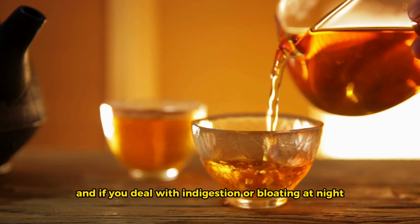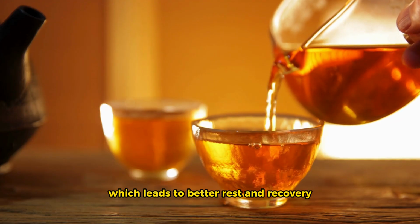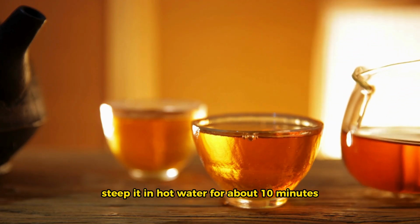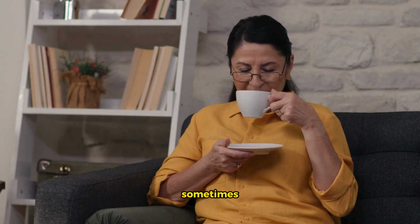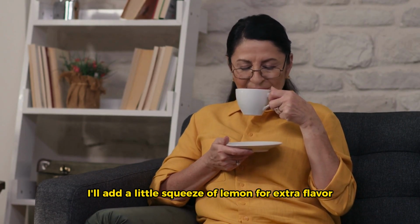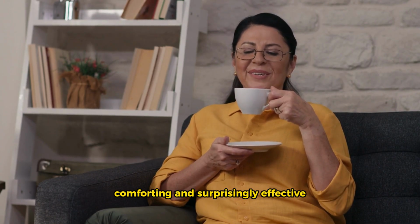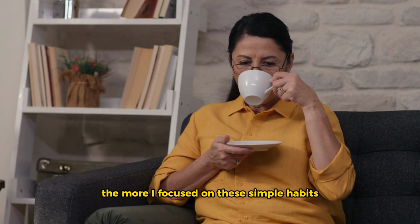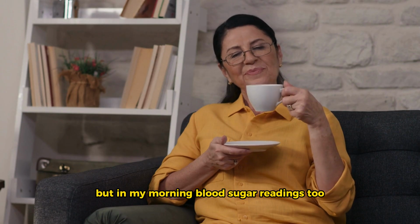And if you deal with indigestion or bloating at night, ginger tea can help with that too, which leads to better rest and recovery. I usually slice a bit of fresh ginger root, steep it in hot water for about 10 minutes, and drink it 30 minutes before bed. Sometimes I'll add a little squeeze of lemon for extra flavor and detox benefits. It's become a small ritual, relaxing, comforting, and surprisingly effective. The more I focused on these simple habits, the more I started seeing real improvements, not just in my sleep, but in my morning blood sugar readings too.